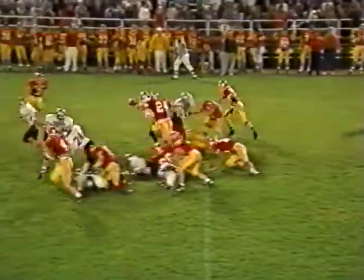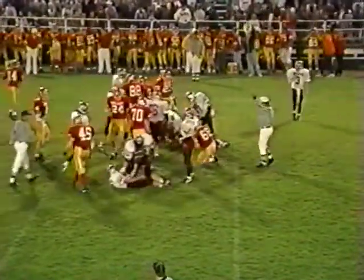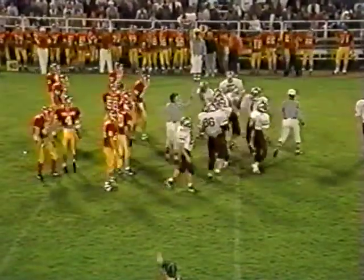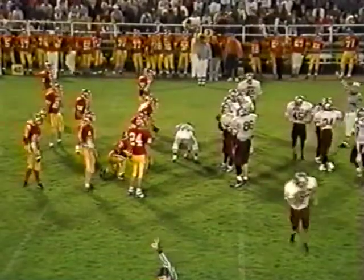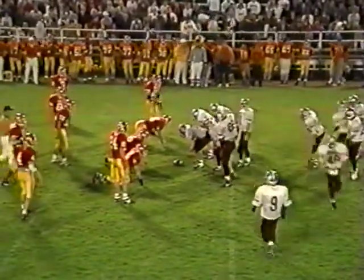Handoff to Lewis. Cuts back. Oh, almost got away. Nailed him at the line. He got a couple of yards, but he broke. If he'd have broke loose from that tackle, he had a lot of green. Good saving tackle by Adam Dell of the Charleston defense. 3rd and 3.